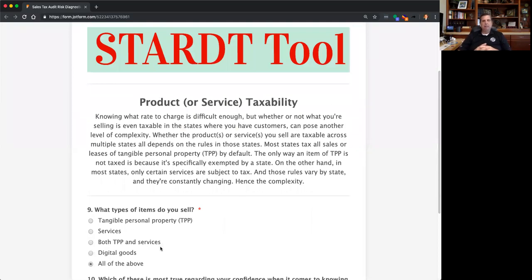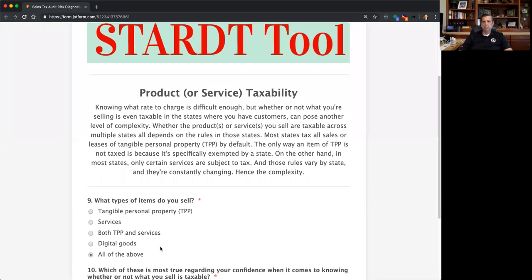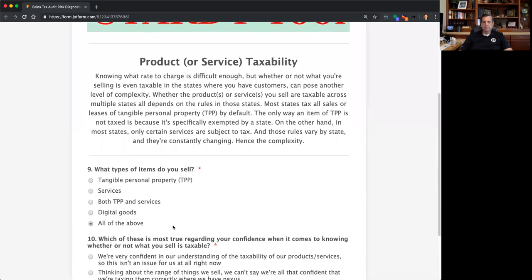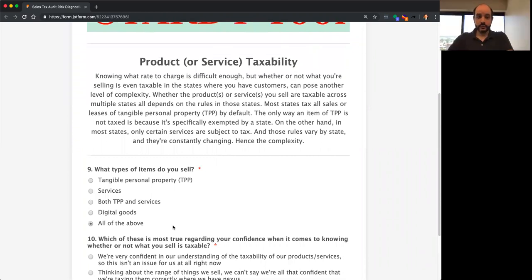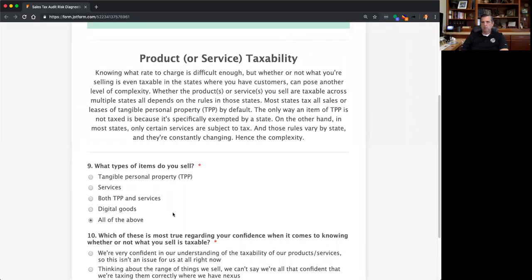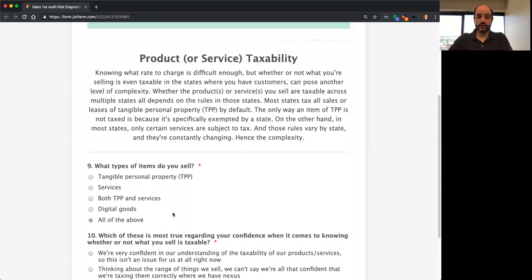When we get beyond tax rates, Nexus and tax rates, things get a little more complicated. We talk about taxability. So Dan, why don't you cover these questions and why we're asking these questions? Certainly, Andy. So the first and most basic question is, what types of items are being sold? And this is very important because when we look at taxability, we approach it from two different directions.